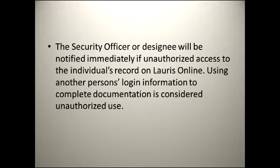The Wall Residence's security officer is notified immediately of unauthorized access to an individual's record. Using another person's login information to complete documentation is considered unauthorized use.